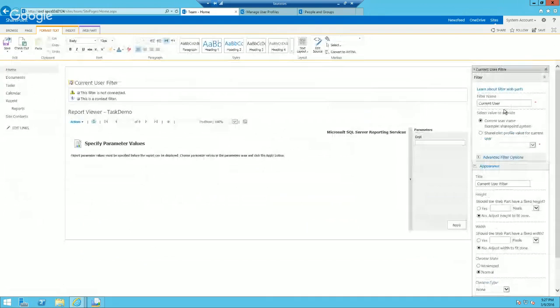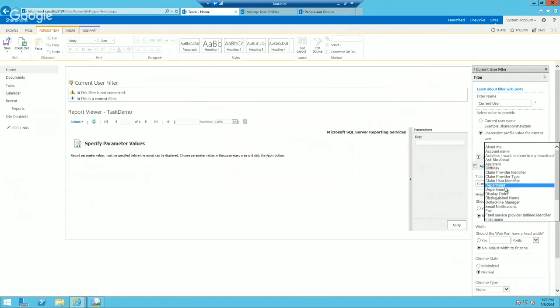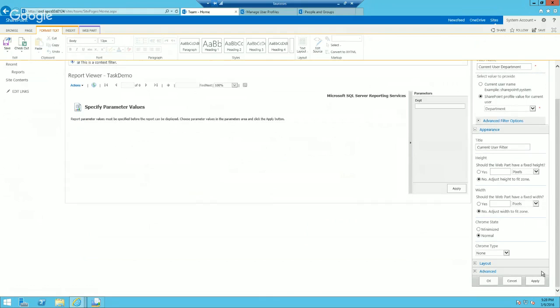So what do I want about the current user? I wrote a whole other blog post about testing the current user filter web part to talk about this information and how to tell what's in there. I'm going to use departments. Where is that? Here it is. I don't know why there are two in there. I'll just have to try one. And I'll just call this current user. Okay. And apply.